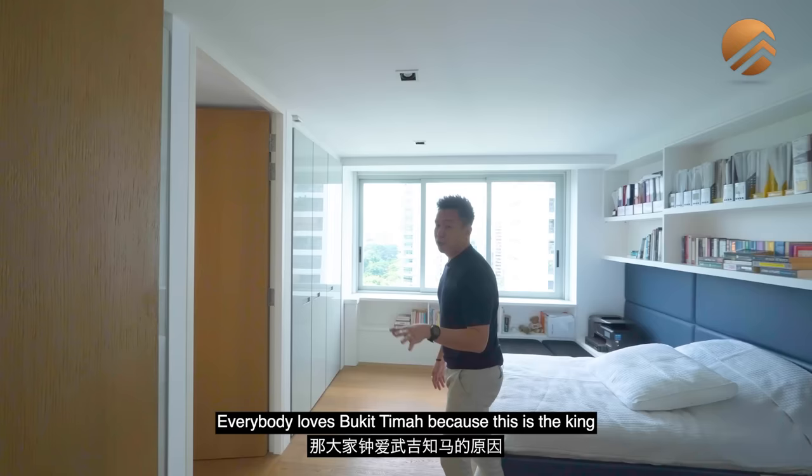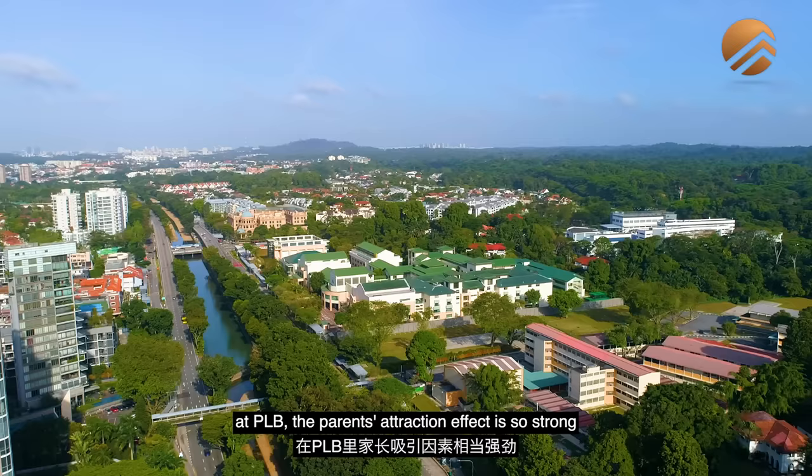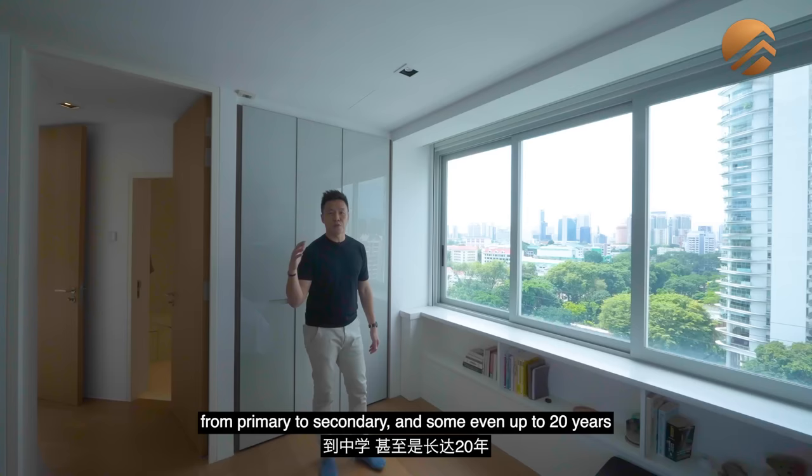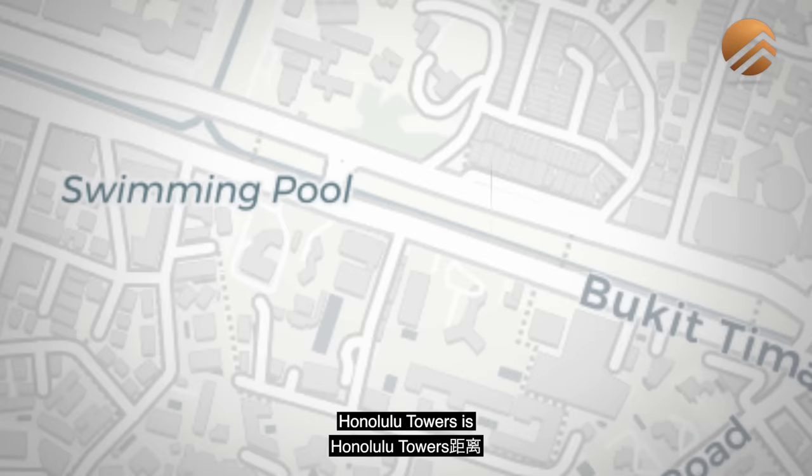Everybody loves Bukit Timah because this is the king of schools. Within our prime hexagon at PLB, the parents' attraction effect is so strong because most families buy here to live for at least 10 to 15 years till their kids complete their education from primary to secondary, and some even up to 20 years to junior college as well as university. Honolulu Towers is within a kilometer from ACS Barker, SCGS as well.